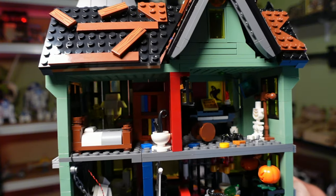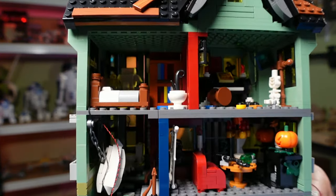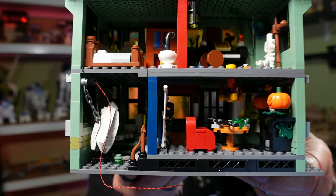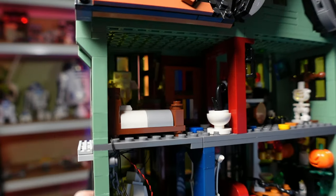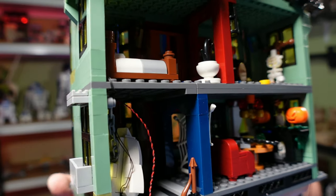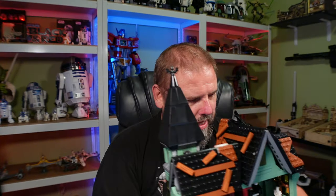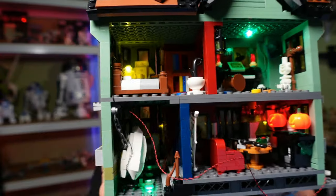Get a look inside there. We have a piano room there, a bedroom, a bathroom there, and then the dining area. There's a fireplace kind of looking area there with the jack-o'-lanterns. Let me see if I can put a little light on it. There we go. Now you can see the jack-o'-lantern's lit up in there.